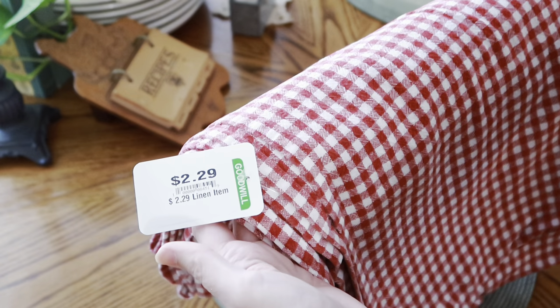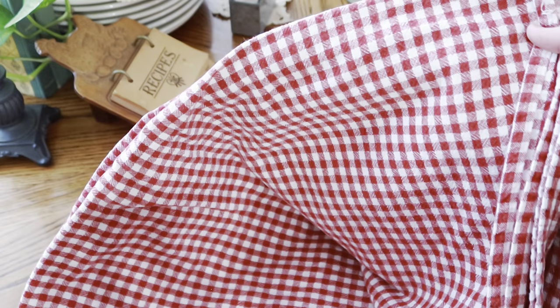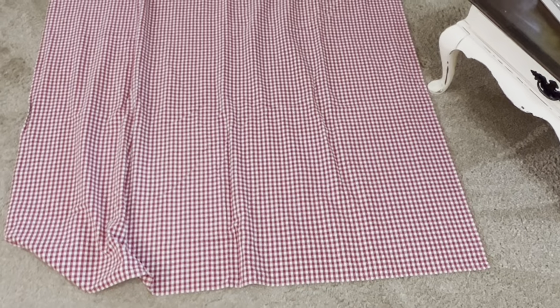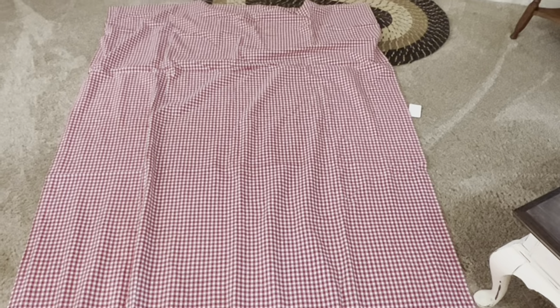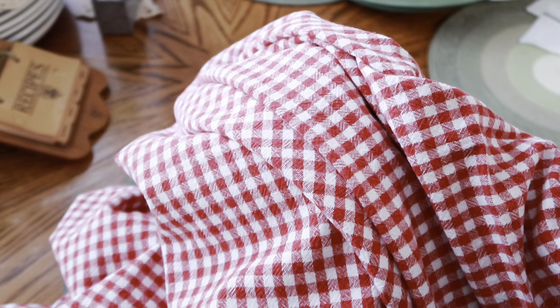Okay, and speaking of Christmas, for $2.29, I got this beautiful tablecloth. It has the perfect country red for Christmas colors in it that I really, really like. And I got this because I thought I would be able to use it as a shower curtain in our guest bathroom during Christmas. I don't know if it's going to be wide enough. I have not measured it yet, but I'm hoping it does fit.